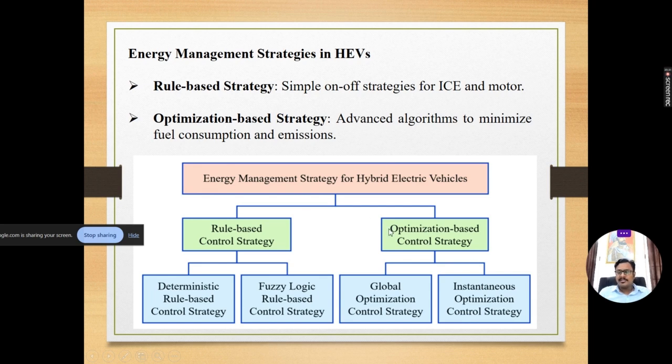The second strategy, as I said, is optimization-based, where the goal is to optimize the fuel consumption and emission. There are again two strategies: global optimization control strategies, and the other one is instantaneous optimization control strategies. Global means global decisions, where certain drive cycles are involved. Drive cycle means certain researchers have worked for the automobile industry, and they have finalized a road speed-time curve, that is nothing but a drive cycle. China drive cycle, New York drive cycle. If you are driving in New York, then what will be the performance of the vehicle? There will be a speed-time curve on which the vehicle will attain higher speed, lower speed, middle speed, and all braking operations. All the operations are mentioned in that particular drive cycle.